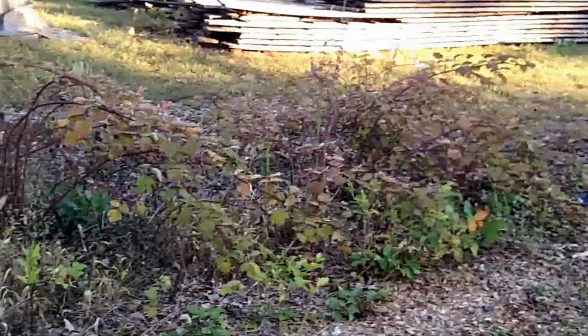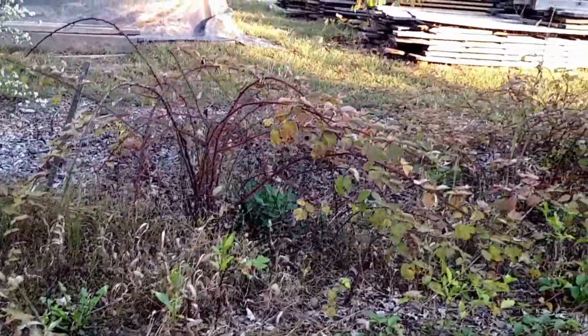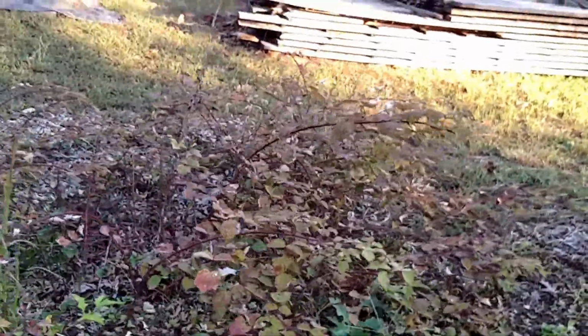And right here's our raspberries, tame raspberry. There's a couple blackberries out there, and they have never done well here. We had them at the other place over there, and we got a bunch of dirt and brought it in here, and we moved them here, and I don't know if it takes them a while to recover or what, but they've never done real well.